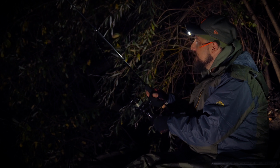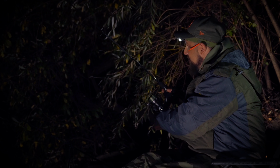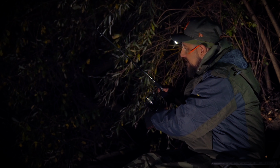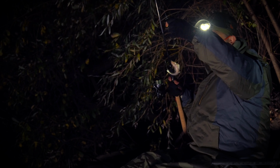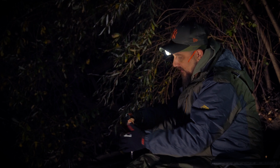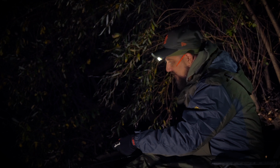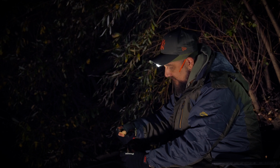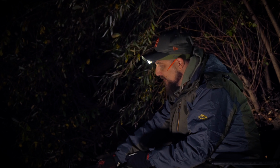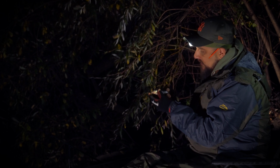I'll probably stick to, I think we've got something on here actually. I don't know though, it's so hard to tell, mate. It's probably a gudgeon if there is something. Yeah, it is a gudgeon, look. Yeah, I will probably maybe just go with some small PVA bags, just a little tiny amount of boilies, maybe 5 or 6 boilies in the PVA bag, a little bit of groundbait, plenty of glug to make it nice and smelly, and see what we get.